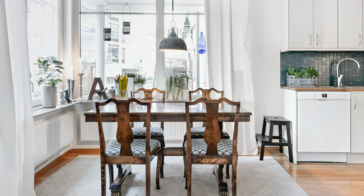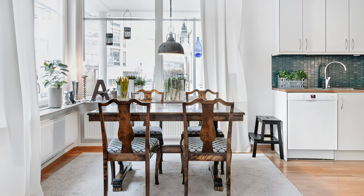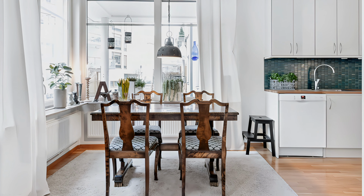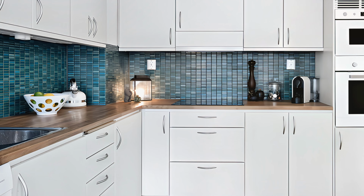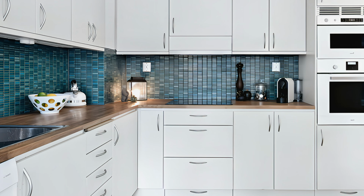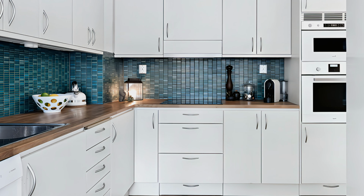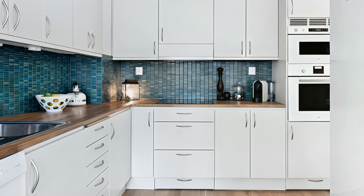The large balcony terrace is simple yet beautifully furnished and decorated. The stylish dining area features a wooden table and classic wooden chairs. Placed in a bright corner with ample windows, it invites natural light. Window sills adorned with potted plants and candlesticks create a serene atmosphere.